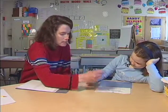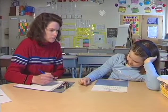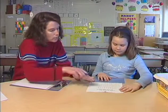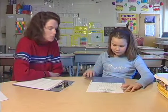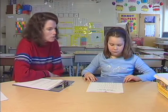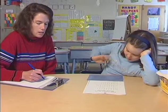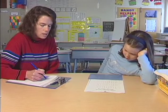Kimberly, can you tell me the names of these letters? D-A-N. The next 2 sections of this assessment ask students to identify the sounds of letters. Now, I want you to look at these letters. Can you tell me the sound each of those letters makes? D. O. First, students identify the sounds of the consonants and then the vowels. Students are asked to identify the 2 sounds, long and short, which each vowel makes.